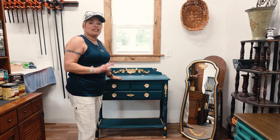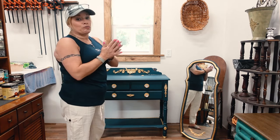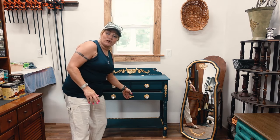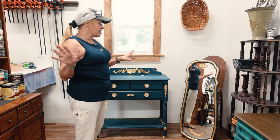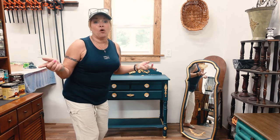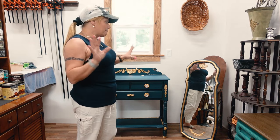Now, this is not a solid wood piece, but it's in really good, super sound condition. I love that it has the extra drawers for storage, which is perfect for an entry. You can put your gloves, your keys, your wallet, whatever you need there. And you've got the mirror so you can check yourself before you leave or even before you open the door for company, which I always love, a mirror next to a door. I think it's an absolute must.